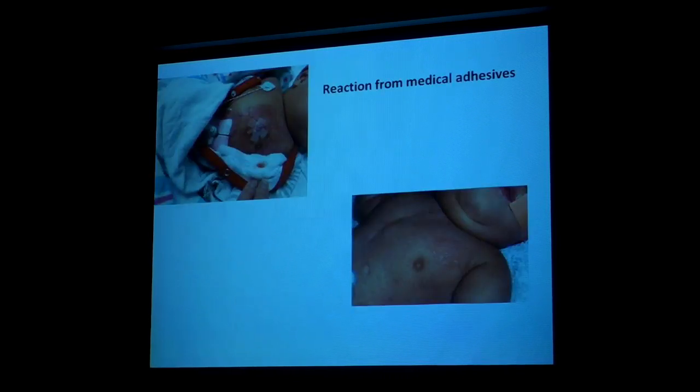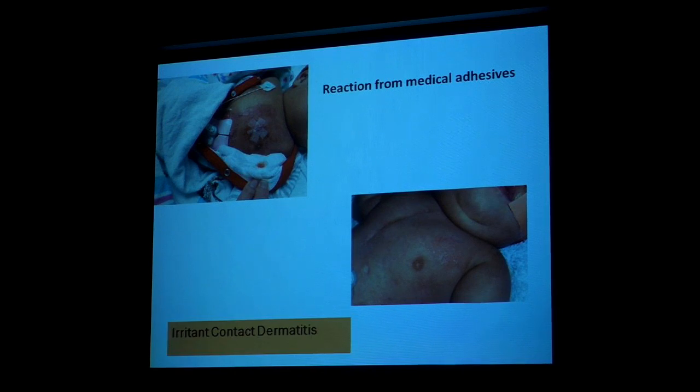Extravasation, yes. Extravasation. Next, a reaction from medical adhesives. So what kind of skin injury? MARSI, yes, for medical devices. So this is a contact dermatitis, the irritant contact dermatitis, yeah.